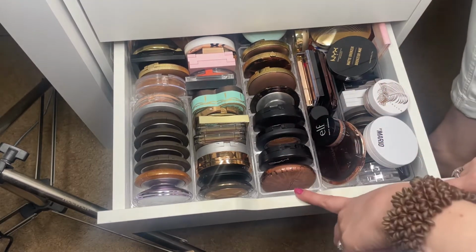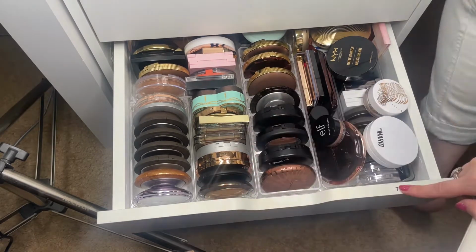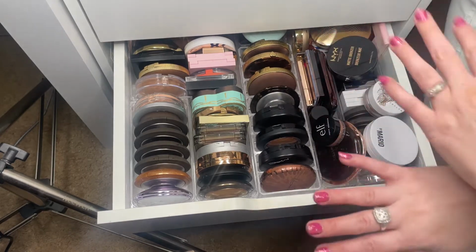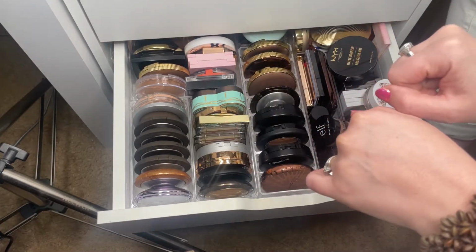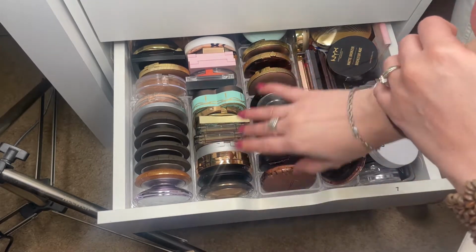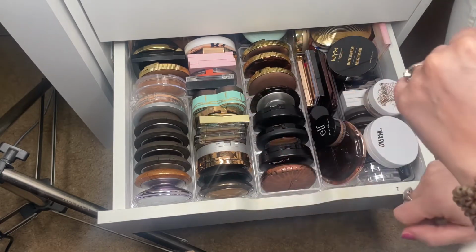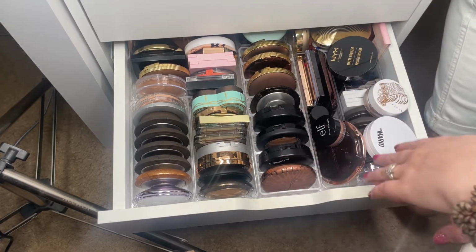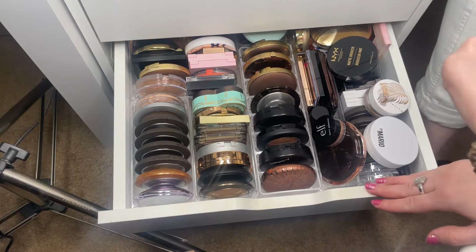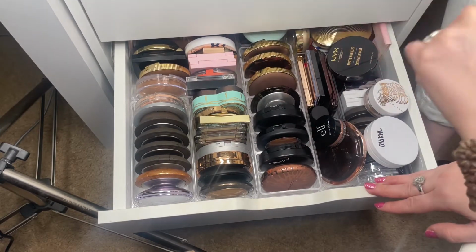I'm gonna do this drawer, and I may do one other one on my right hand side of drawers that I have not done yet. So that is what this video is going to be today. You're not going to see my face, but this is mainly a bronzer drawer, but I do have some highlighters in here as well. So this is gonna be a long video. Grab yourself a drink, get comfortable. We are gonna go ahead and get started. And sorry about the angle, but this was about as good as I could do.